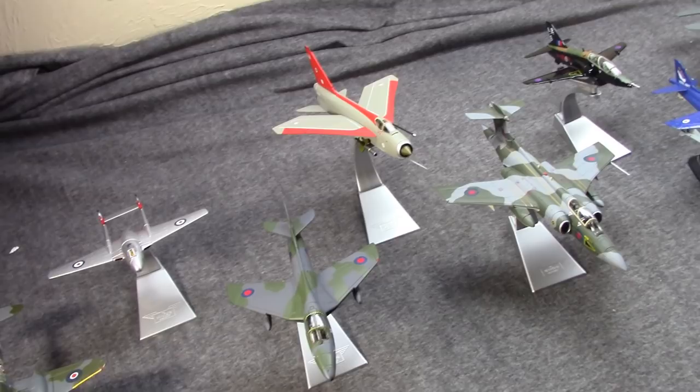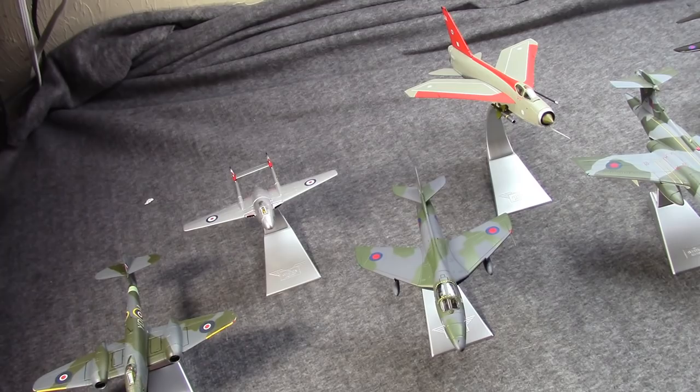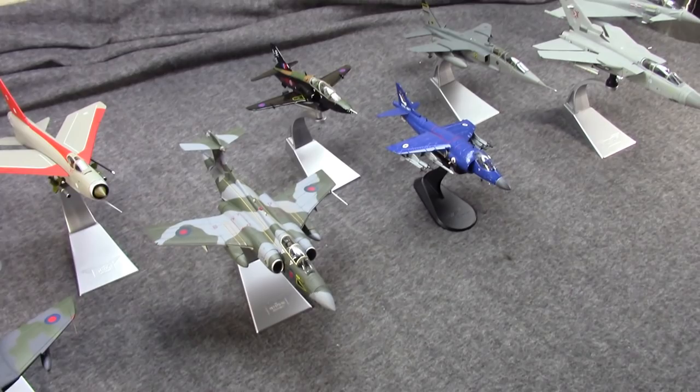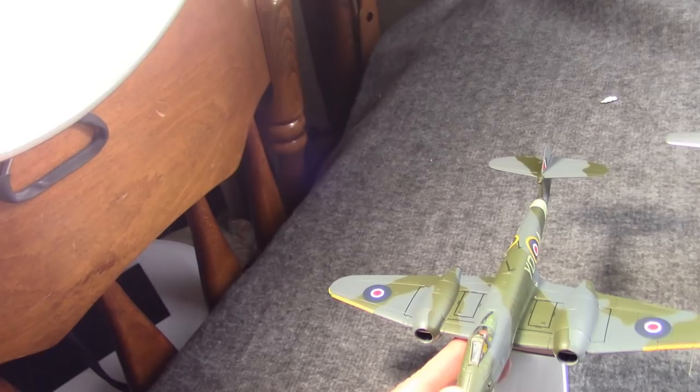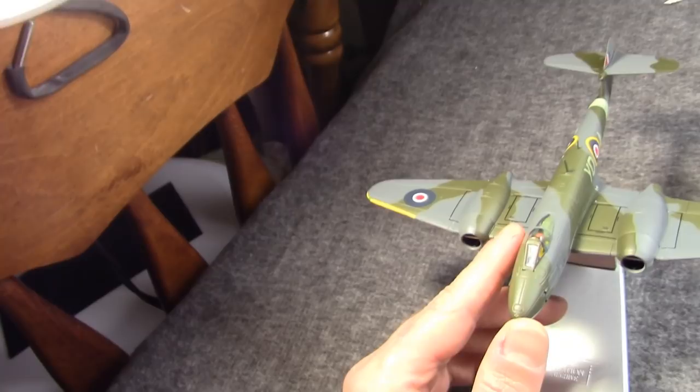And everything on the table here is a jet, running from World War II all the way to the present day. So just to give you a peek at what we're going to be talking about, on this end we've got the Gloster Meteor.